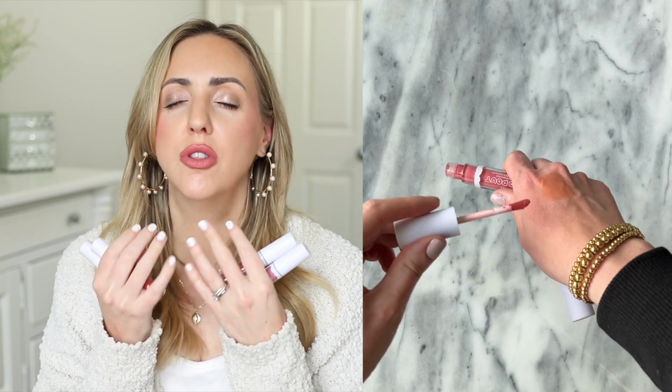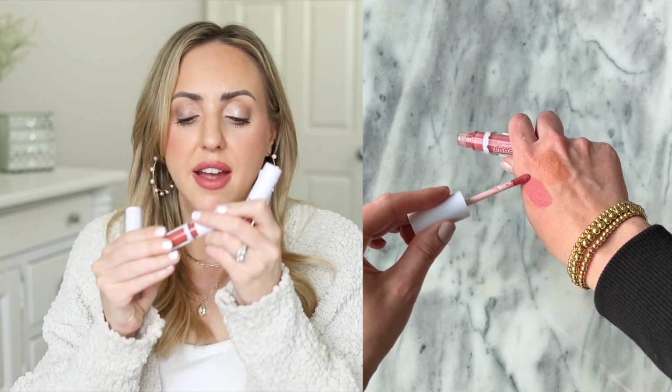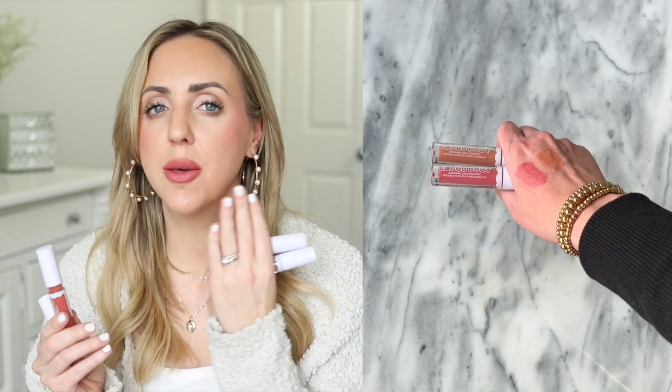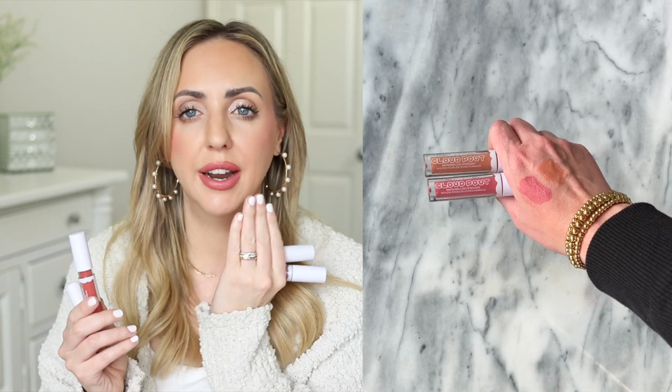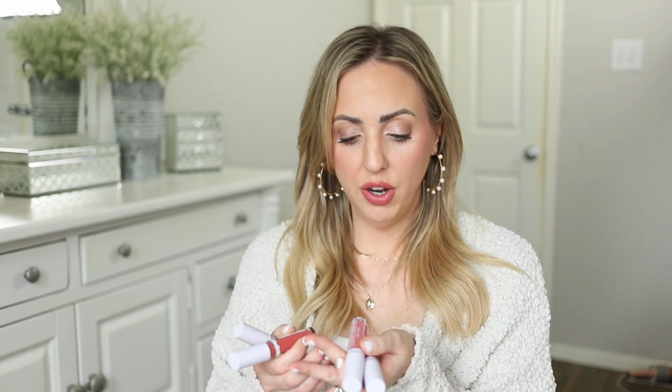They're so comfortable. They're beautiful. They smell like marshmallows. And they're so comfortable and blurring. They kind of blur out all the imperfections on the lips. There's no texture enhancement, your lines are not going to be enhanced with these. And I am wearing the shade Girl, You're Whipped.